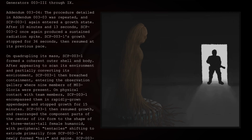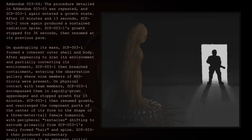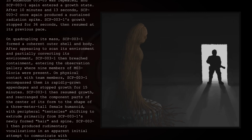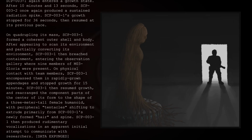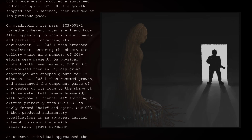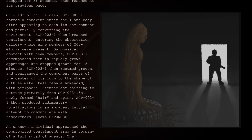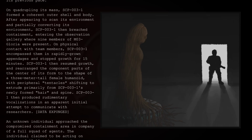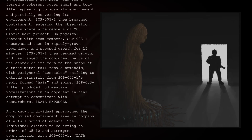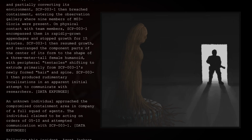After appearing to scan its environment and partially converting its environment, SCP-003-1 then breached containment, entering the observation gallery where 9 members of M03 Gloria were present. On physical contact with team members, SCP-003-1 encompassed them in rapidly grown appendages and stopped growth for 15 minutes. SCP-003-1 then resumed growth and rearranged the component parts of the center of its form to the shape of a 3-meter-tall female humanoid, with peripheral tentacles shifting to extrude primarily from SCP-003-1's newly formed hair and spine.